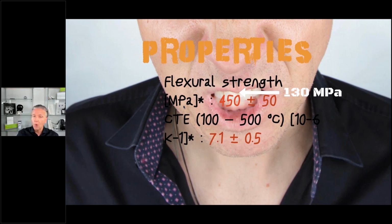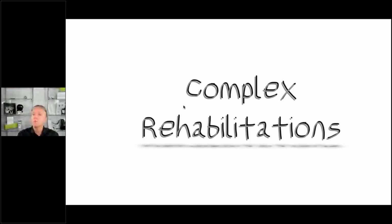If we then think about this, zirconia is 1200, 1300, 1400, 1500 megapascal in that range. Even the high translucent zirconia now is actually 10 times the strength of a natural tooth. So we are sometimes overbuilding our restorations in strength we don't actually need. We may even harm the underlying structure with a too strong crown. So we have to be careful. A 450 megapascal restoration is definitely strong enough for a veneer, for a crown, etc. Not for a bridge. We talk about individual restorations. So now, talking about bridges, let's talk about something more complex.